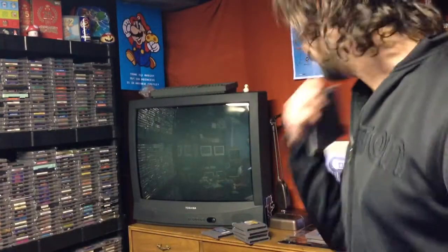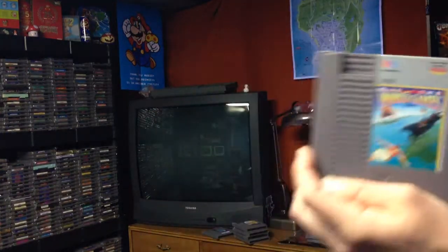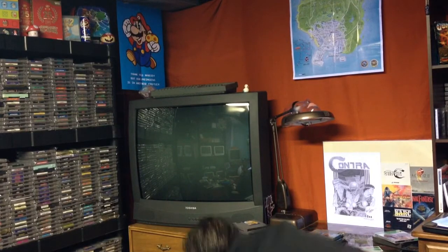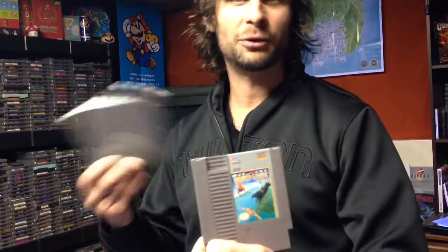Another game I got was World Games. And I'm pretty sure I needed this game. There's one World game I need. It's World Fighter, I believe. So I still need World Fighter, but yeah, I picked up World Games. Now I got all the games: California Games, Winter Games, World Games.